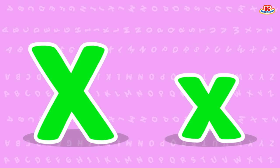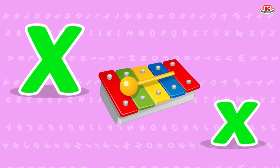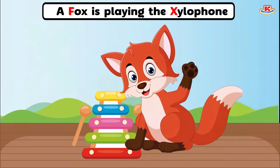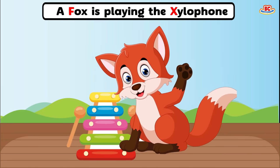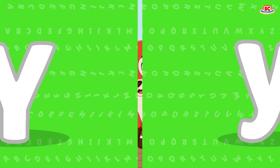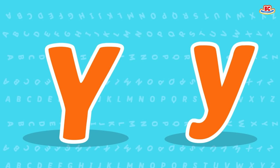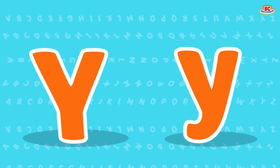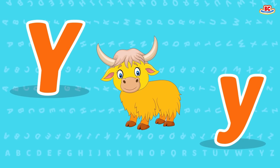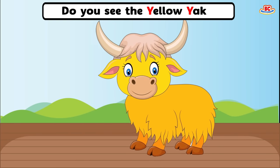X says xylophone. A fox is playing the xylophone. Y says yellow. Do you see the yellow yak?